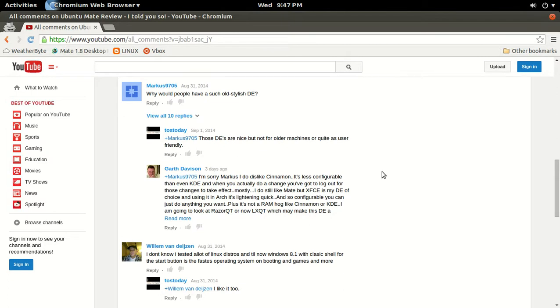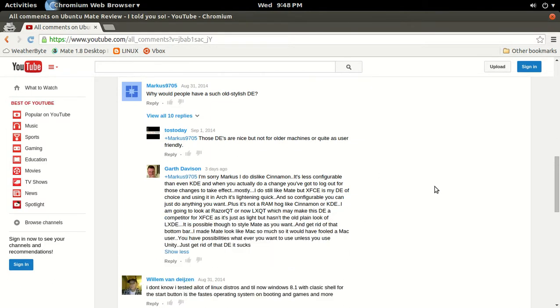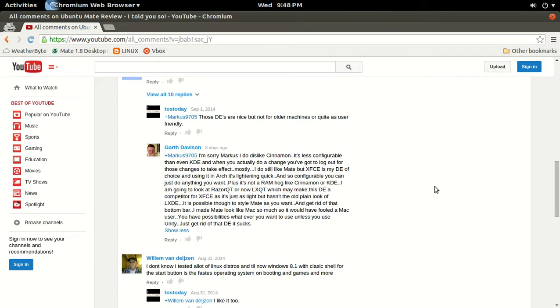I am going to look at Razor Qt, or now LXQT, which may make this DE a competitor. Yeah, the Razor QT is something new. A competitor for XFCE, as it's just as light but hasn't the old plain look of LXDE. It is possible though to style Mate as you want. Yeah, the one nice thing about Mate, you can customize it any way that you want to.